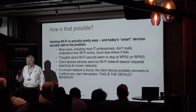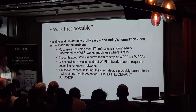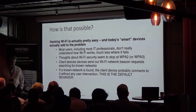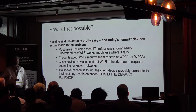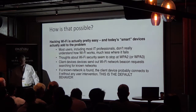If a known network is found by your device, it'll just connect to it. You don't have to do anything. If you have that saved, if you've connected to it before, conveniently, your smartphone helps you out and connects to it. And this is the default behavior.